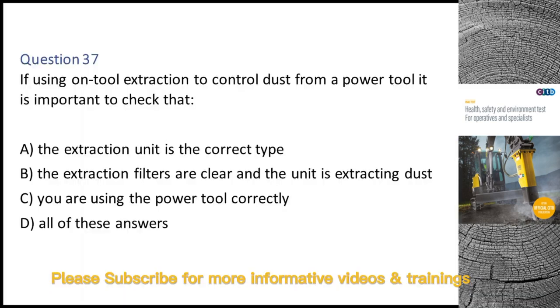Question 37. If using on-tool extraction to control dust from a power tool, it is important to check that: A. The extraction unit is the correct type. B. The extraction filters are clear and the unit is extracting dust.